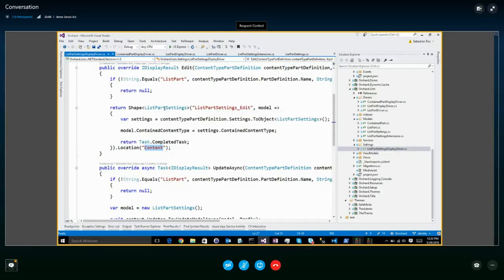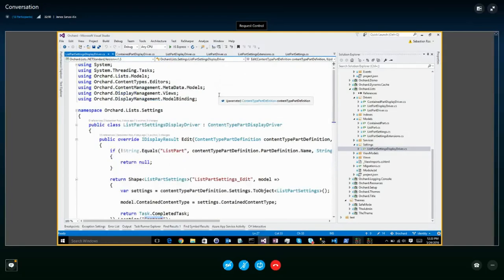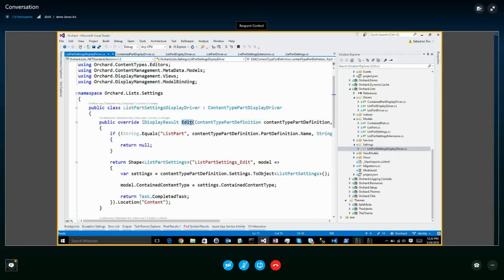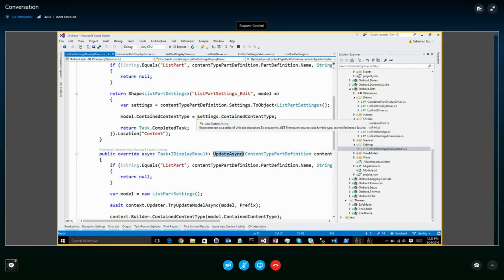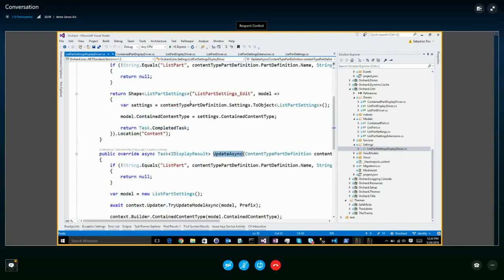So here, what is interesting is that it's based on shapes, same thing for update and edit. So, well, for this one, it's just edit and update. There is no display actually, it's just editing the content type definitions. What is interesting is that it's shapes now, so we can also override how they are designed in the admin. But the second thing which is interesting is that now we can return a shape of a strongly typed object. It was already there a few weeks ago, but now it's completely different. Now, when you say that, you will actually have an instance of this thing.